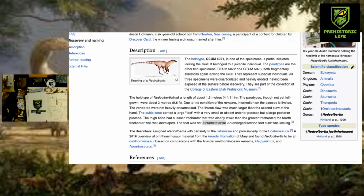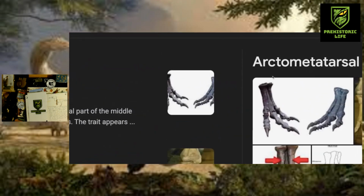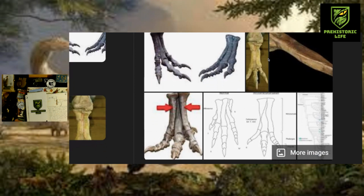Okay, so that's just like a weird part of your foot, for anybody that's questioning this. I don't really know how else to describe it. It is arctometatarsal. Arctometatarsal, which is that, I guess.